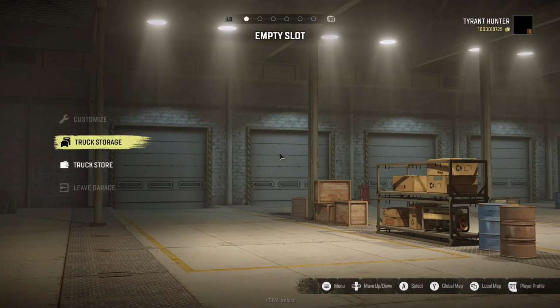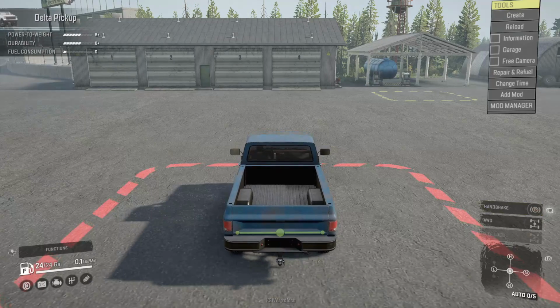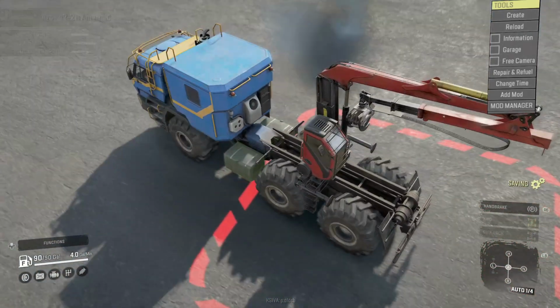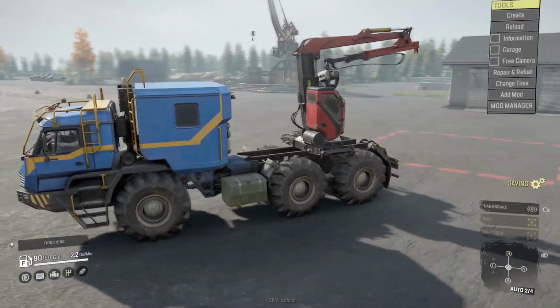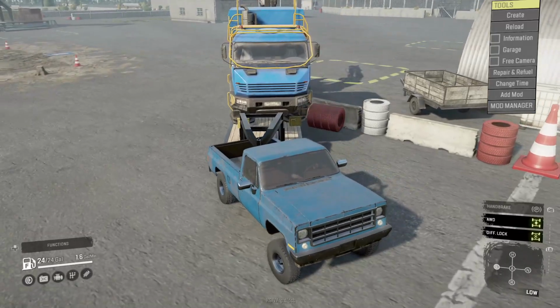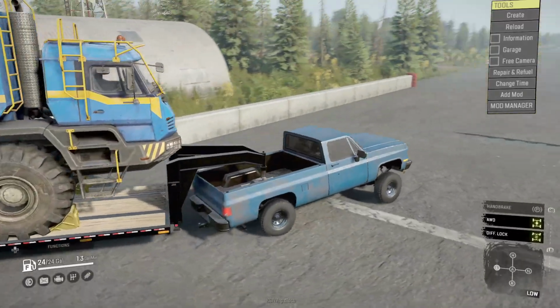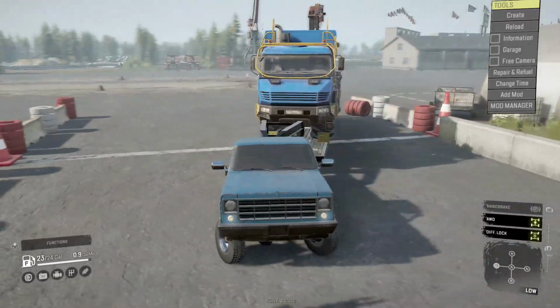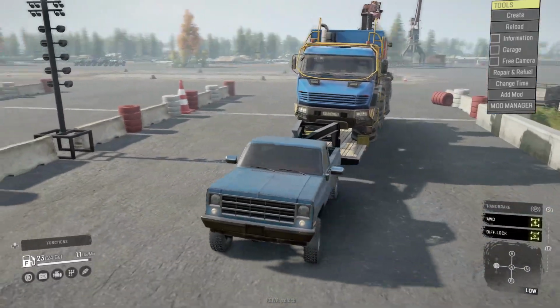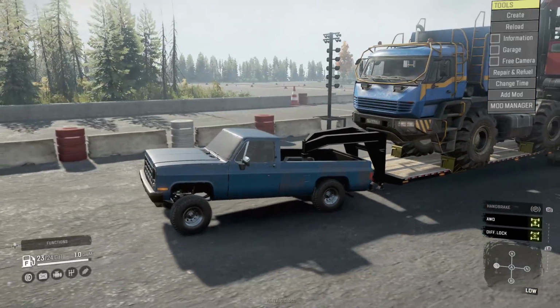But now it's time for the ultimate test, what you guys have all been waiting for. And what this test is, just going by a random stock Delta pickup and loading it up with an Azov 4220 Antarctic with a heavy loading crane on the back. And wow, here's a stock Delta pickup, nothing on it, just a stock Delta pickup towing this Azov Antarctic with a heavy loading crane on the back.